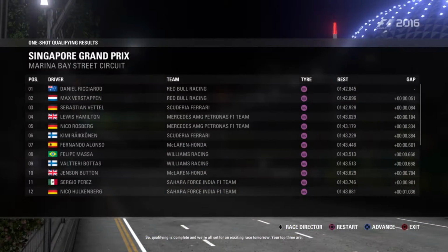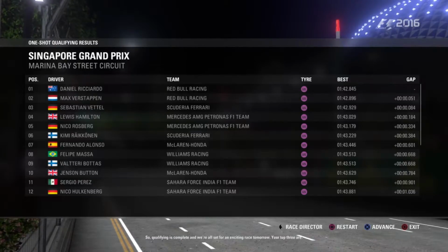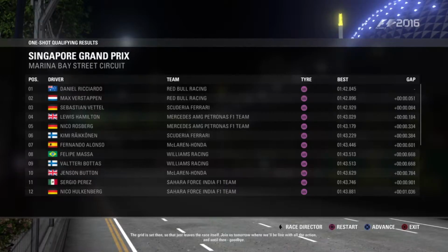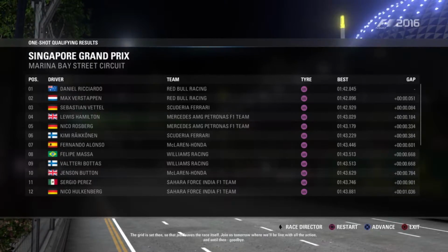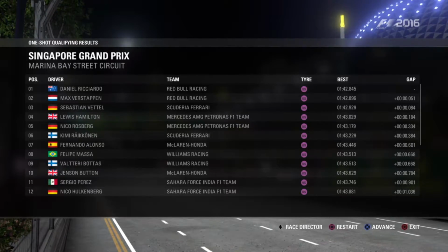So qualifying is complete and we're all set for an exciting race tomorrow. Your top three are Ricciardo, Verstappen and Sebastian Vettel. The grid is set then, so that just leaves the race itself. Join us tomorrow, where we'll be live with all the action. And until then, it's goodbye.